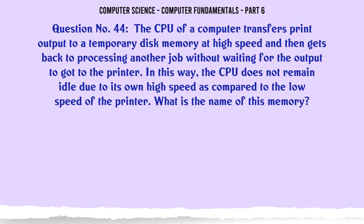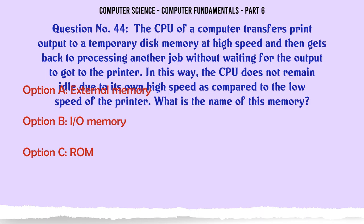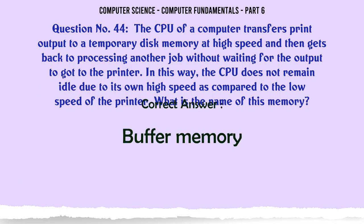The CPU of a computer transfers print output to a temporary disk memory at high speed and then gets back to processing another job without waiting for the output to get to the printer. In this way, the CPU does not remain idle due to its own high speed as compared to the low speed of the printer. What is the name of this memory? A. external memory, B. I/O memory, C. ROM, D. buffer memory. The correct answer is buffer memory.